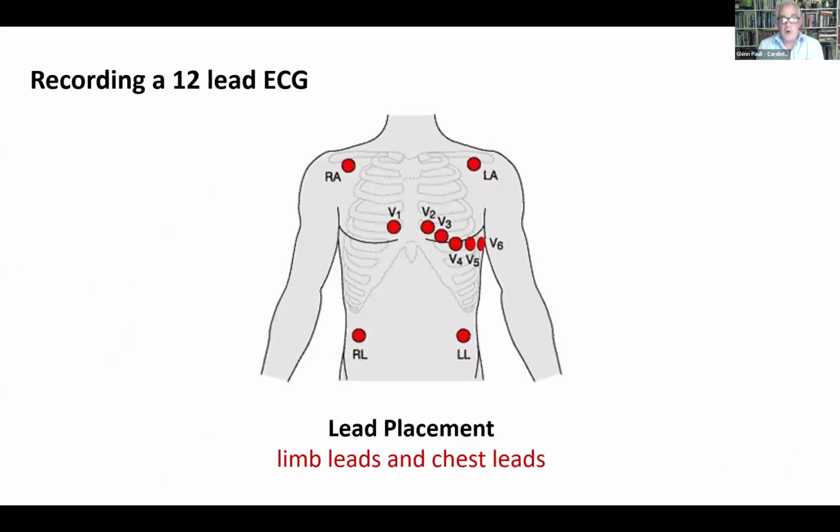So when we think about recording a 12-lead ECG, to be perfectly honest, I see a lot of ECGs being done, and probably the majority of them aren't done very well. That's across the board. People seem to get the limb leads okay, so that's the right arm, the left arm, the right leg, and the left leg, and they can be either at the shoulders and the lower abdomen, as is displayed here. They can be further down, on people's arms and legs, and that's certainly what we used to do. But that does increase your chance of getting interference through muscle tremor.